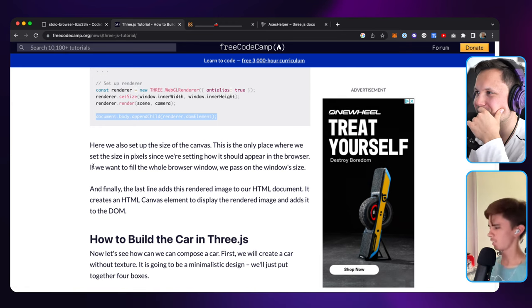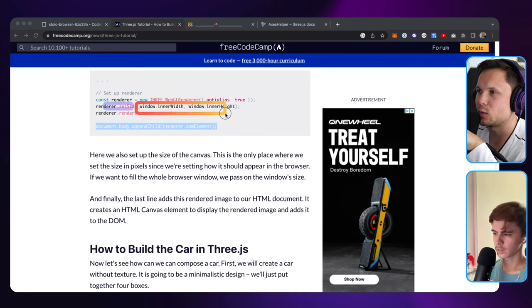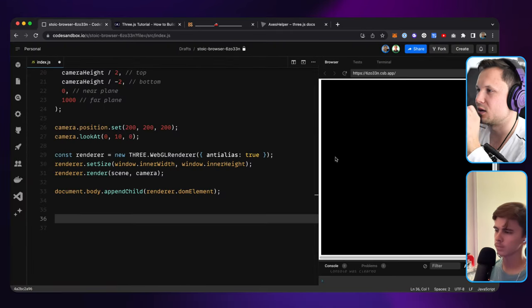Oh man, this is awesome. Nice. Here we also set up the size of the canvas. That makes sense, right? So the set size takes the whole width and height of the window.